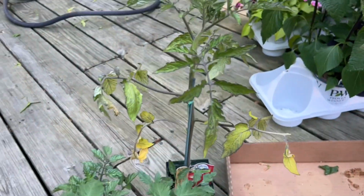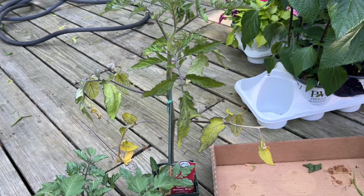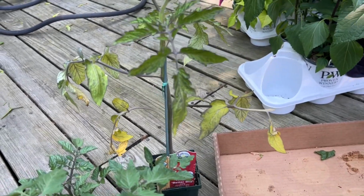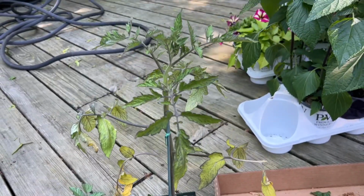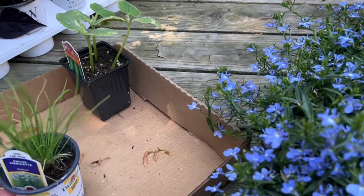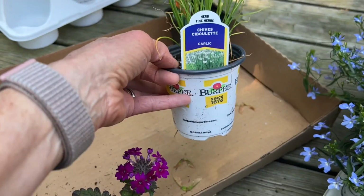This one looks a little bit yellowish, but I'm going to plant it today and get some tomato fertilizer in there. Hopefully it will do okay. I'm going to take off those lower branches anyways and bury it kind of deep so it can grow extra roots. So I also got a little chive.